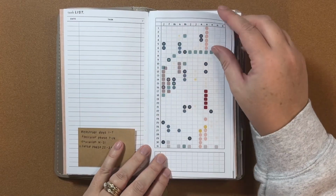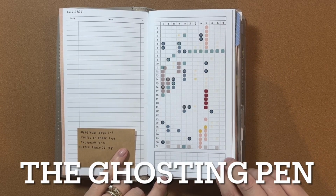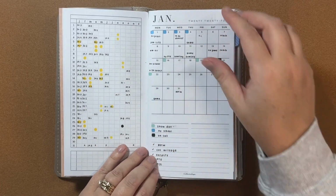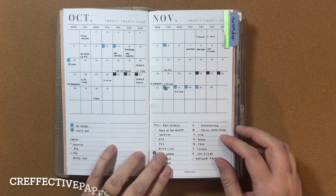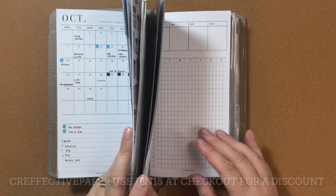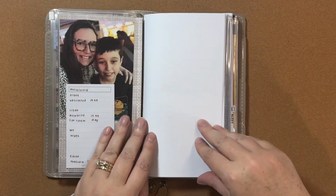This is still my cycle tracking. This insert is from the Ghosting Pen. That's Lindsay's Scribble Shop. I think everything else in here is from CreffectivePaper. I am ready to go already with my November calendar page from CreffectivePaper. And then this is my weekly planning page.